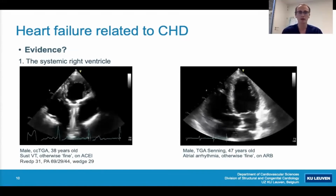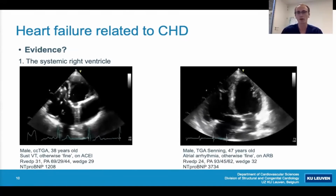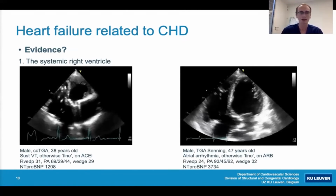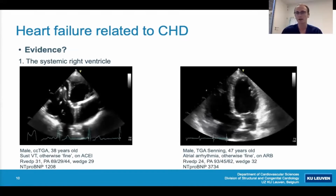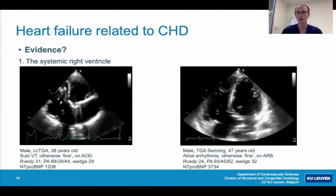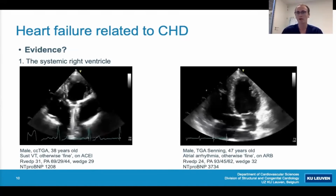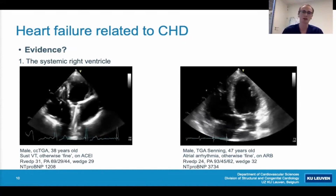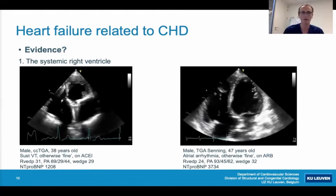few symptoms, if you look at the invasive pressure measurements and the BNP levels, you can see that both patients had significantly elevated end-diastolic pressures, elevated pulmonary artery pressures, and elevated NT-proBNP, suggesting that they had significant heart failure and probably required heart failure therapy and maybe even consideration of advanced heart failure therapies.